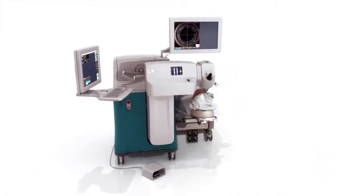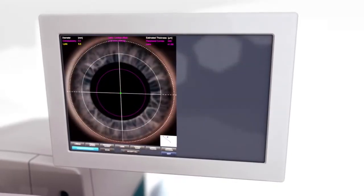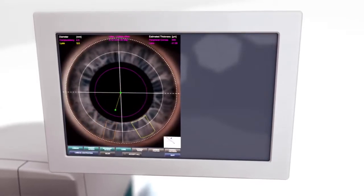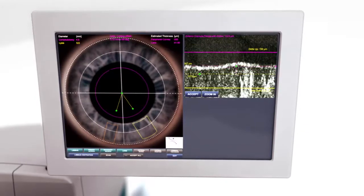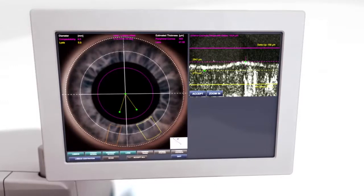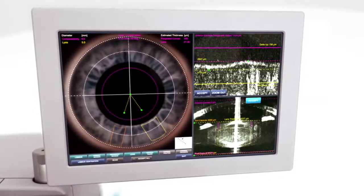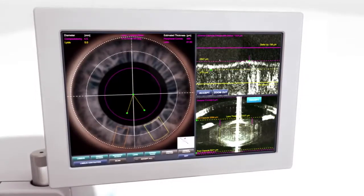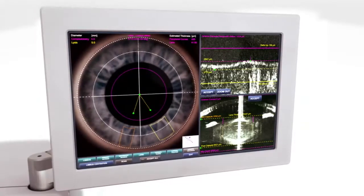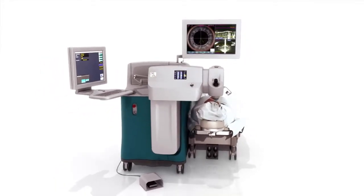The LenzX laser brings a new level of customization to cataract surgery, allowing each procedure to be specifically tailored to patient anatomy and surgeon preference. The video microscope allows the surgeon to use the patient's eye as a visual reference when programming the laser's settings. Featuring an intuitive graphic user interface, a wide range of laser settings can be easily adjusted before and during surgery. These include size, shape, and location of each incision, lens fragmentation, and the depth of cuts.